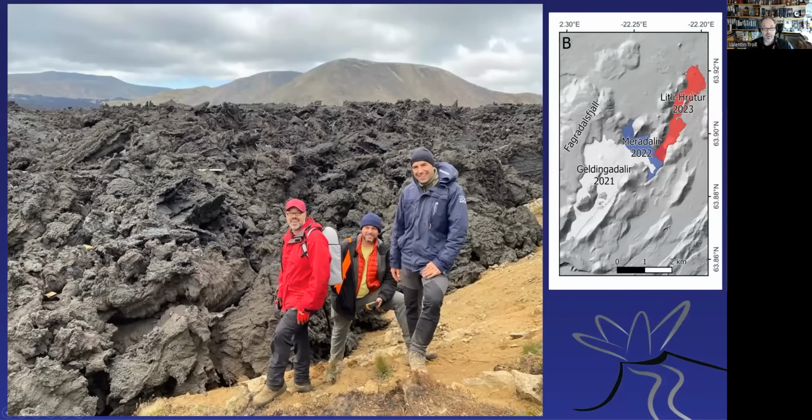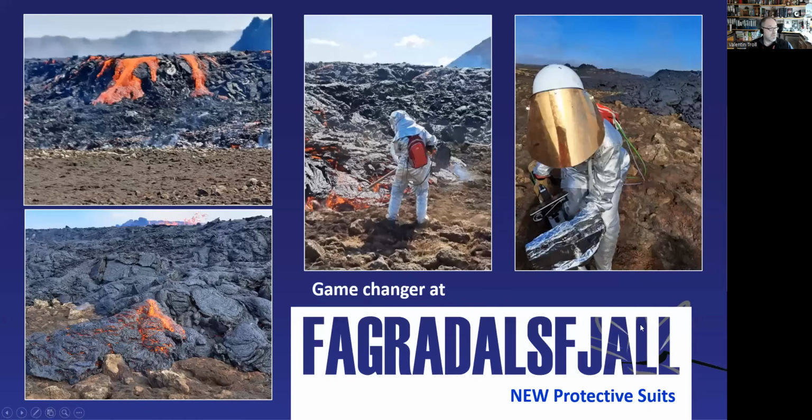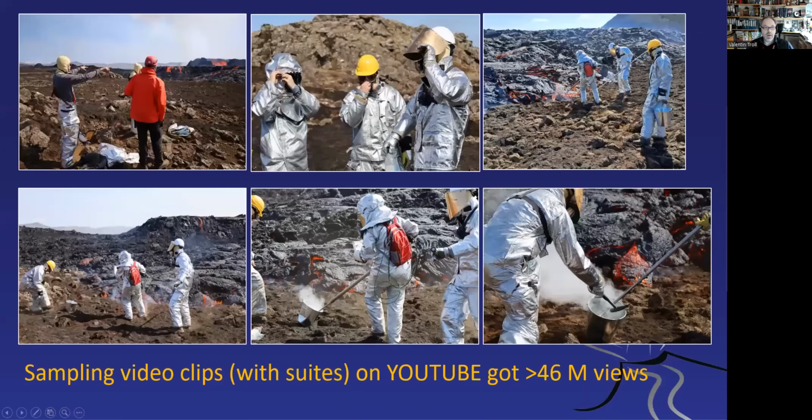Now, we sampled all of these, of course, for our geochemistry, and this is very important. There was a bit of a game changer. We learned a lot about how to sample, and eventually we also learned that we need to protect ourselves better and better. This is the colleagues from the University of Buffalo, and they inspired us with their space suits, and eventually several of these equipments were employed.